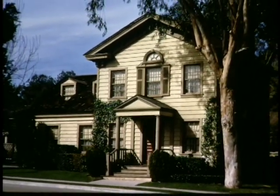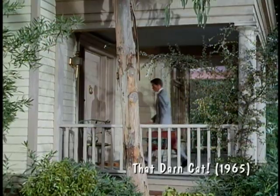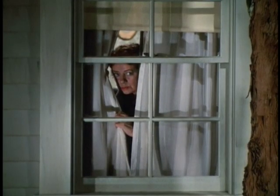It's kind of interesting that they took the same house that was Fred MacMurray's house in The Absent-Minded Professor, but they used the side of the house as the front of the house for That Darn Cat. And for that film, they built another house next door where the nosy neighbor, Elsa Lanchester, lived.